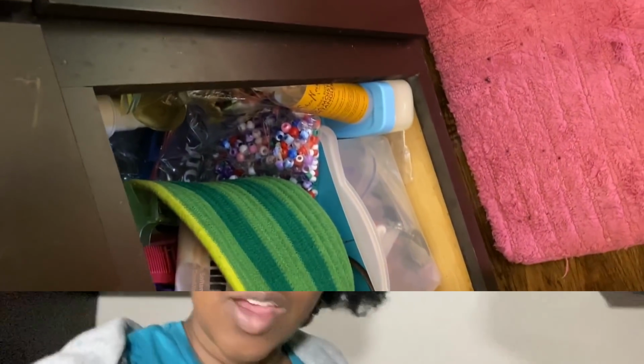And then under here is hair stuff and then a bunch of cleaning stuff. So I'm going to leave 2 of the cleaning things here for us to clean with. All right, y'all. My hair's still a hot mess from earlier.